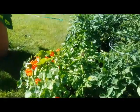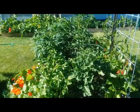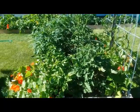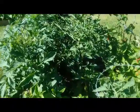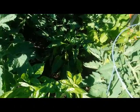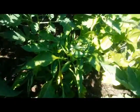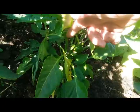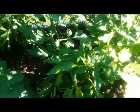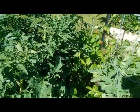Now this is my other little salsa garden. That one has got tomato plants, marigolds, nasturtiums, pepper. It's got one pepper plant in there. And I'm afraid that it might get, oh no, actually, if you look down in here, I got a little pepper on it. See that little pepper on it? Beautiful. So it's doing really good.